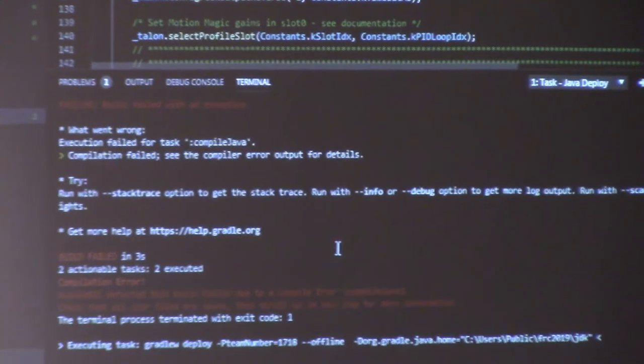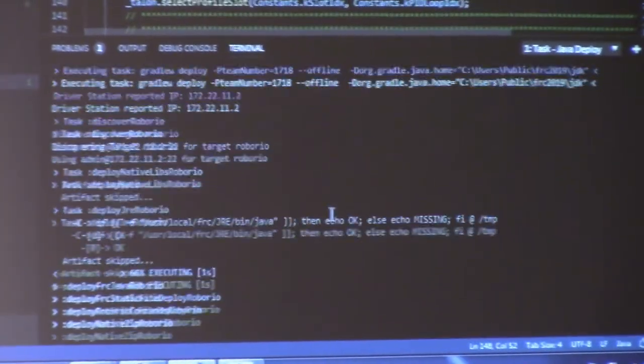Yeah, don't worry about the white space, it'll go. Oh, you deleted a comma?